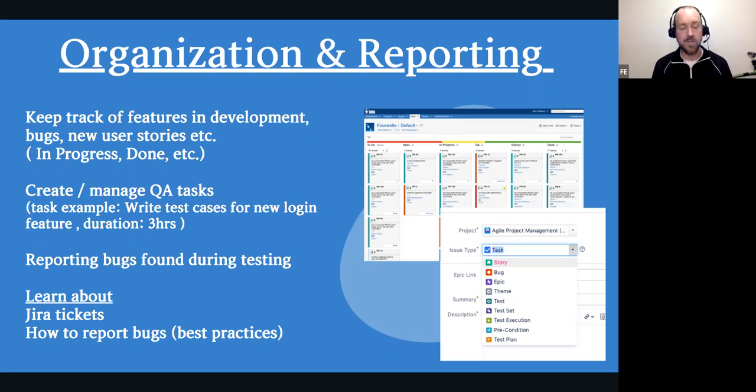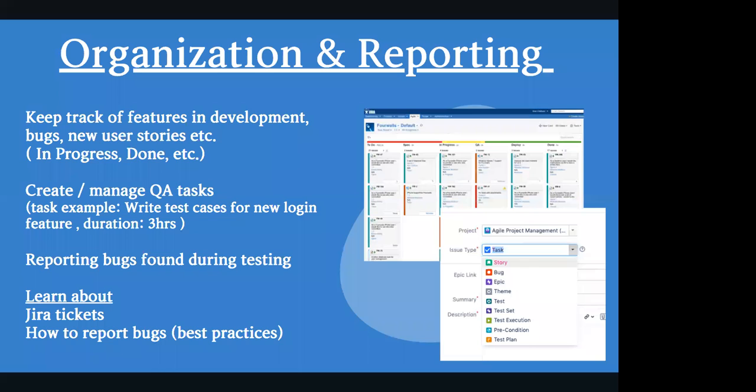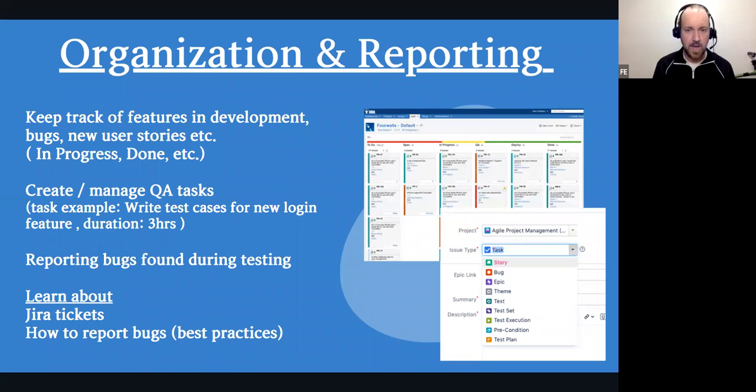Another extremely important thing is the reporting of bugs found during testing and the formality of writing these bugs. So you'll put a bug ticket in Jira, and this will put a flag out there to show the developers that you found a bug, and you want to put as much information in that bug that's helpful to the developer to understand where this bug was found, what things led up to this bug.